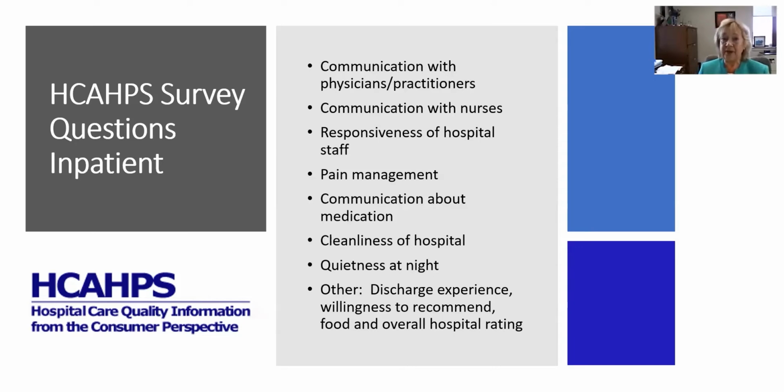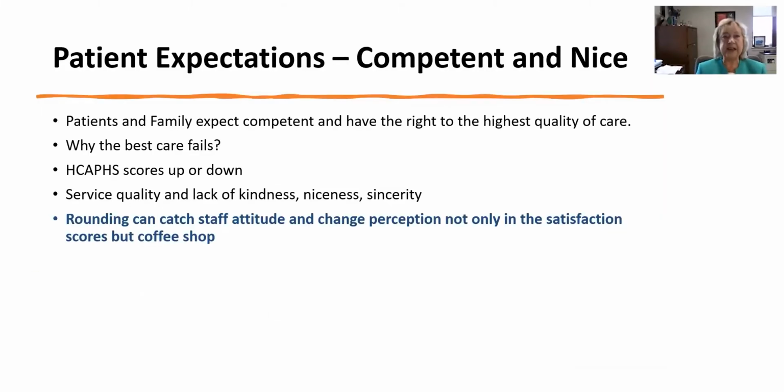Cleanliness of your hospital. That's something first we see. Quietness at night. I remember working 11 to 7 and having to be very careful of noise and things like that. And nurses talking at the desk, or plant people walking back and forth and making rounds and talking as they do that. And discharge experience, willingness to recommend, food, and overall hospital rating is all kind of packaged together. And so rounding really helps you to focus in on those key things.